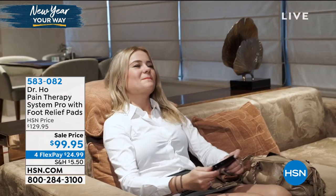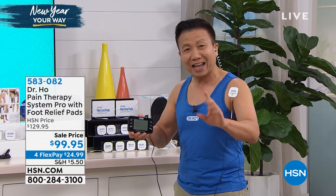This is designed for everyone, but if you're middle age or senior, you need to use this twice a day, because as we get older, our muscles are just not the same. They get tired, they get achy. Using this system helps your muscles feel strong, keeps the circulation going, and relieves the pain so you stay active and stay healthy.